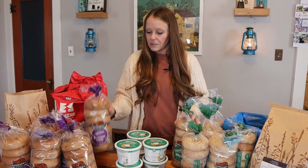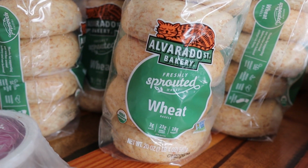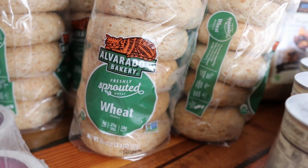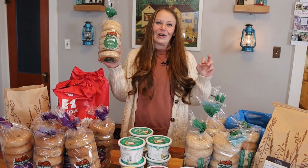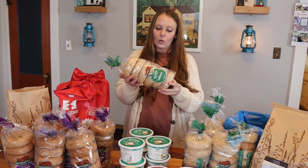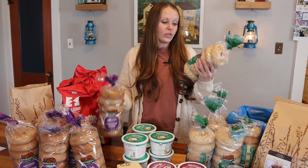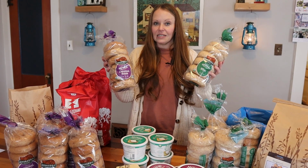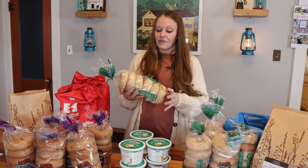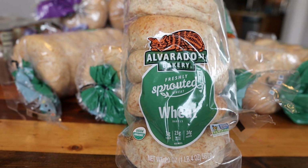And then we also have the wheat. And I like the wheat because it appeals to my youngins because it doesn't taste real dense and wheat-y, you know, it tastes almost like a white flour bagel, but it's wheat, and it's so yummy and so good. So anyway, I highly recommend both of these, and you guys won't be disappointed. So I keep these in stock. Since I discovered these, I keep them in the freezer as just a nice quick backup whenever we need it.